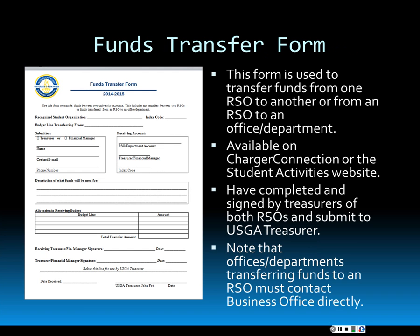Funds transfer. So these are more USGA forms. Funds transfer is a way to transfer funds from one RSO to another, or from an RSO to a department. Again, available online, Charger Connection to Student Activities, and it's got to be completed by both RSOs and have their signatures by their treasurer or financial manager, and then given to me.